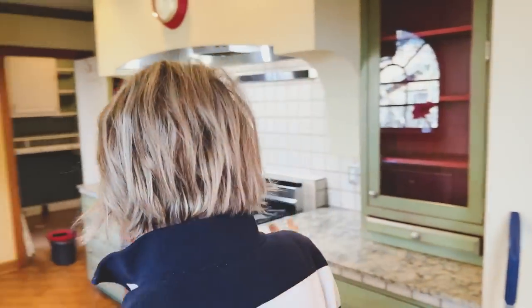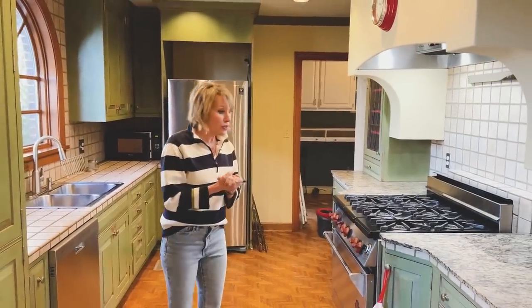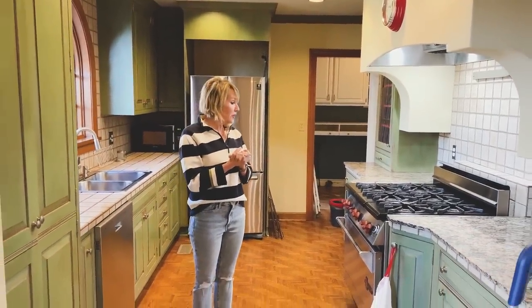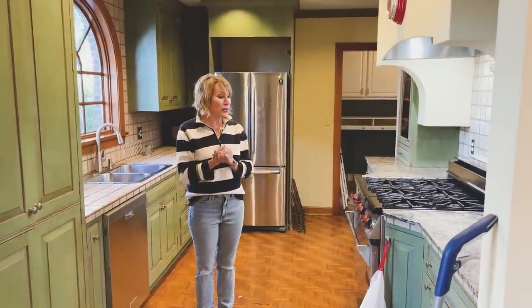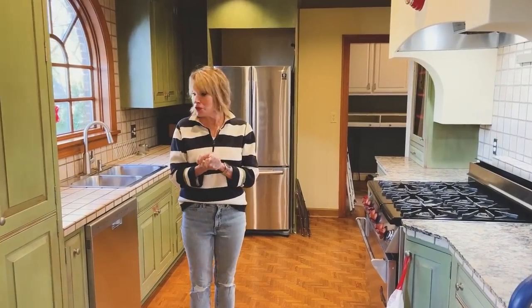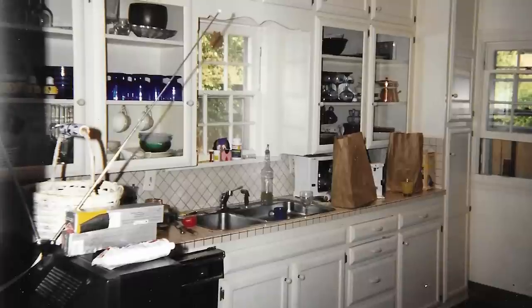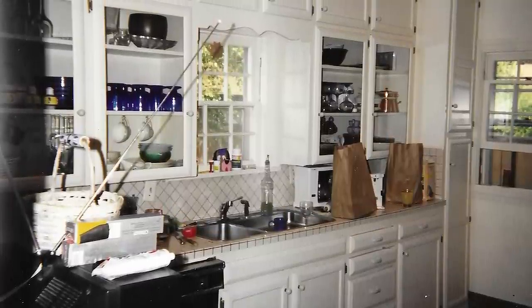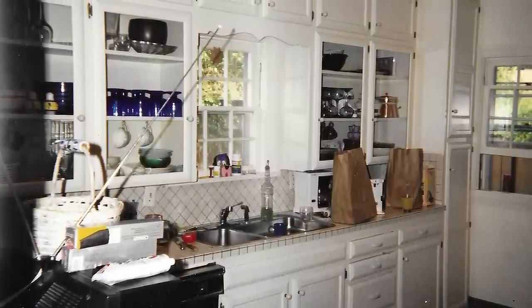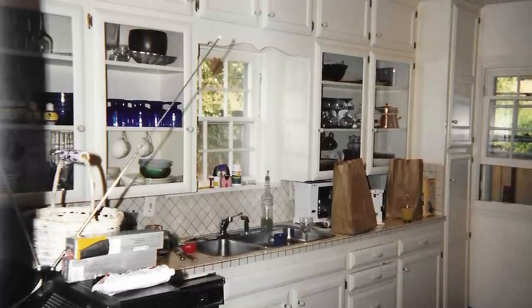And right now, this is obviously being deep cleaned, but this is where what little culinary magic I could make happened. We redid this kitchen when we first bought it. The refrigerator wasn't even in here. The refrigerator was in what became the laundry room. The laundry room was downstairs in the basement. And we completely redid this kitchen.